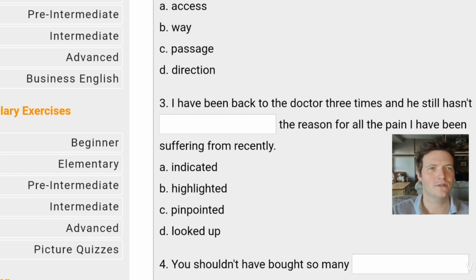I've been back to the doctor 3 times and he still hasn't the reason for all the pain I have been suffering from recently. He still hasn't indicated the reason, highlighted the reason, pinpointed the reason, looked up. I think he hasn't found the precise reason. So I think what we say is pinpointed. I'll just check that. Yeah, it's pinpointed. It's to find the exact reason for something. No, he hasn't pinpointed the reason.